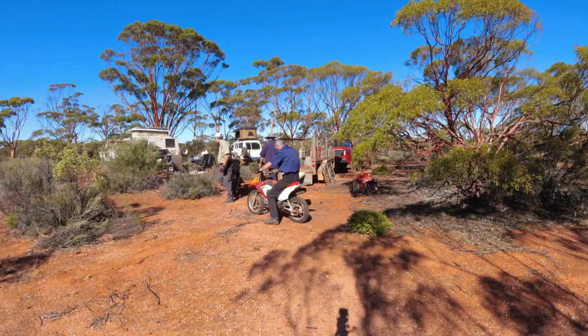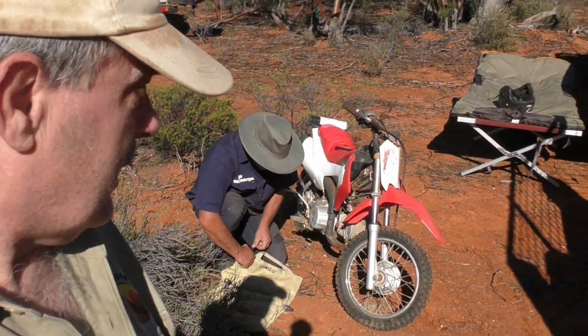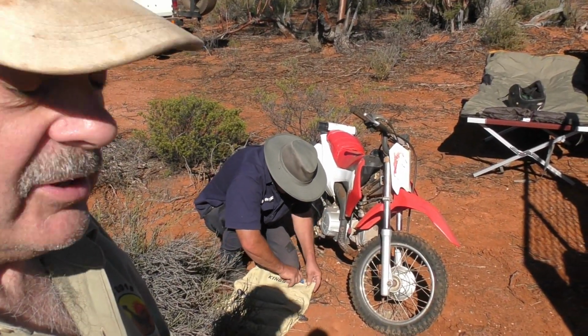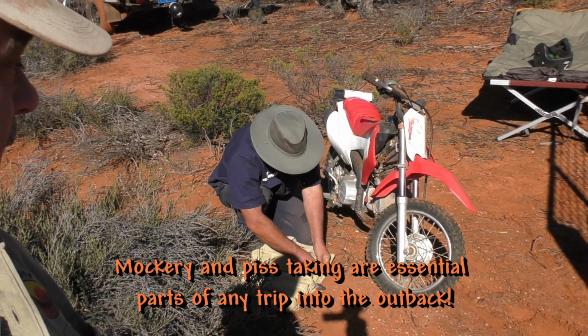Once we are in camp, we unload the bikes and prepare them for work. So back out in the woodlines again, we're getting ready to go out on the motorbikes, hunt down this horse yard that's up that way. Paul is now doing his yearly maintenance. We always do this in the bush because it's much more effective to do the maintenance in the bush.